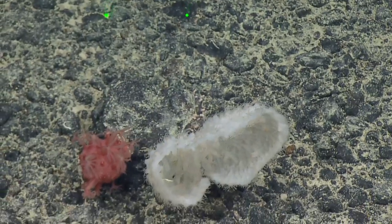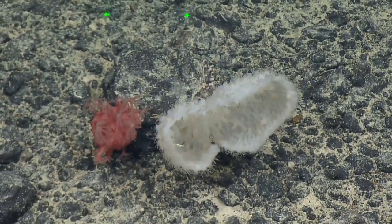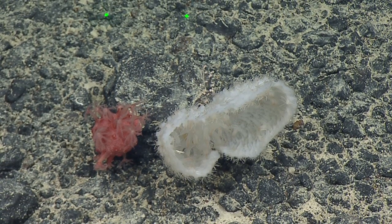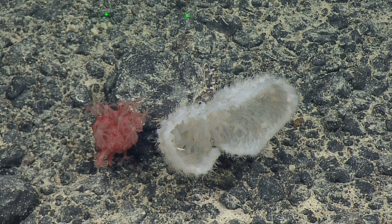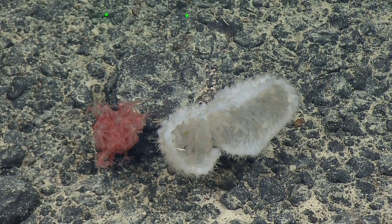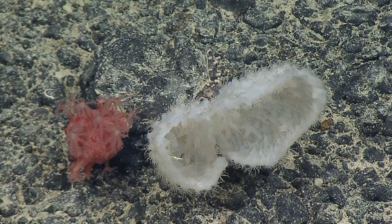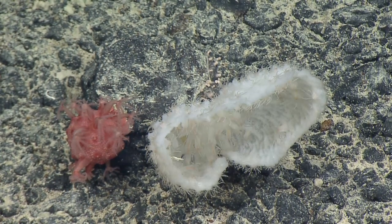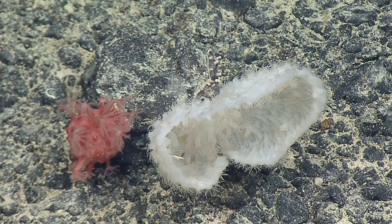Ooh. Oh, that's interesting. Oh, maybe not. What's sealed in there? Tubular. Is there a shrimp in there? No. And a mushroom next to it? Oh, right there? Yeah, maybe. I think those are little hydroids operating inside. Must be some kind of parasitic one. Brighten it up a bit.